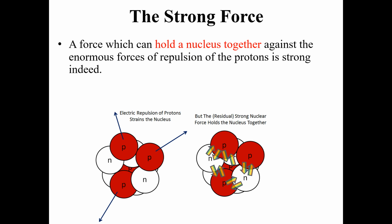A strong nuclear force is a force which can hold a nucleus together against the enormous force of repulsion of the protons. This is indeed a force which, inside the nucleus, holds the nucleons together in spite of their mutual repulsion due to the Coulomb repulsive force, just like you can see here in this particular figure.